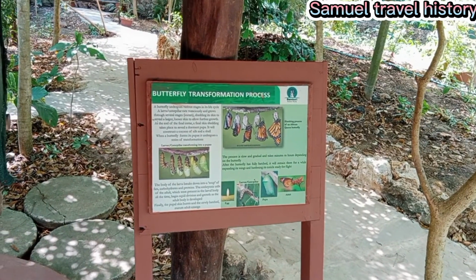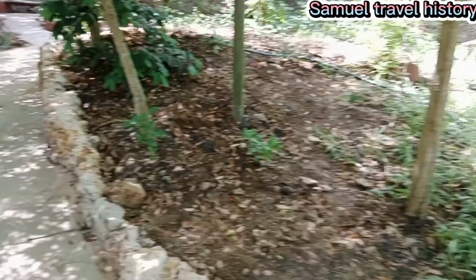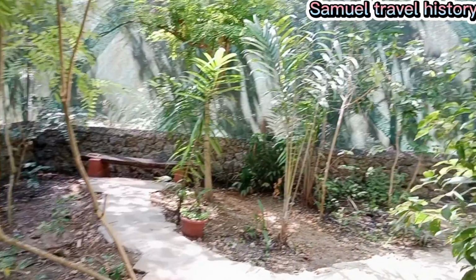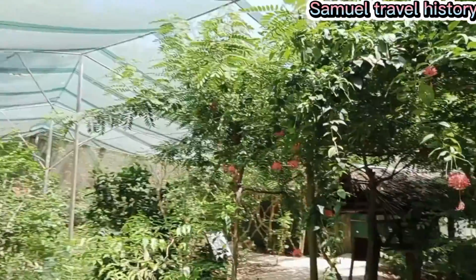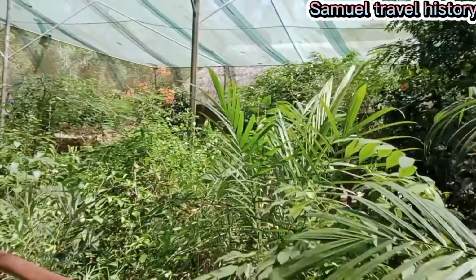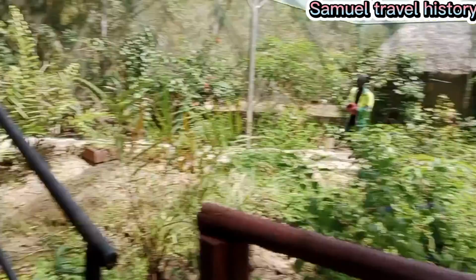So this is the butterfly transformation process. I think these are the stages from egg, nymph, to an adult butterfly. This is how the butterfly assists in pollination and stuff. Actually, this is how they have decided to modify this place and put up a net so that the butterflies can lay eggs and reproduce within this section. This is the butterfly pavilion area, and they have put in some flowers and some trees that have scent, and that is it.